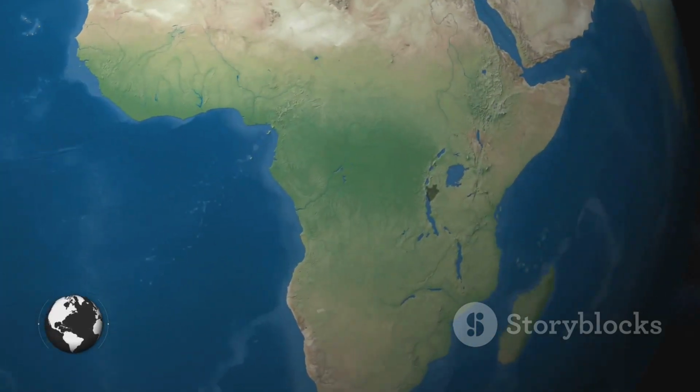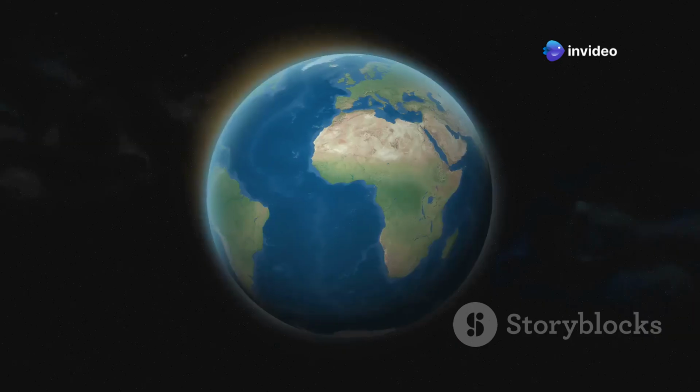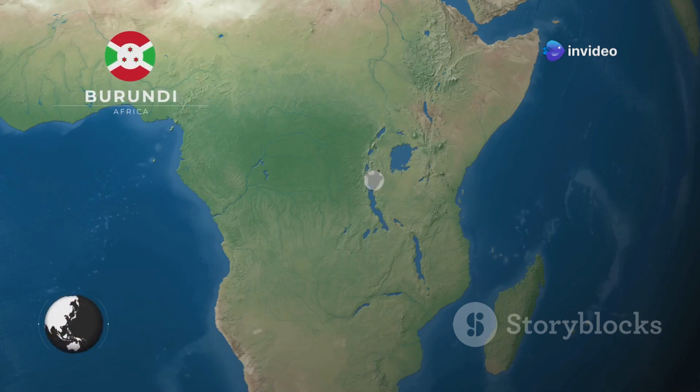This movement is creating something amazing, a brand new ocean. The East African Rift is a prime example of this incredible process. Here, the African continent is being pulled apart, and a new ocean is beginning to form in the gap.